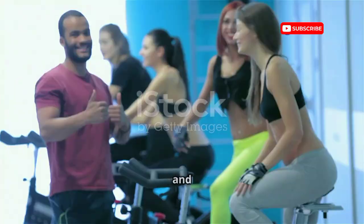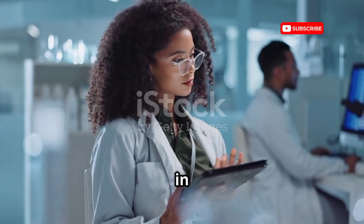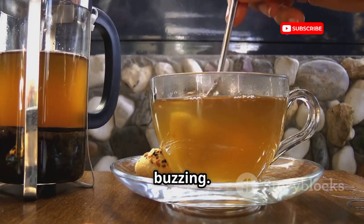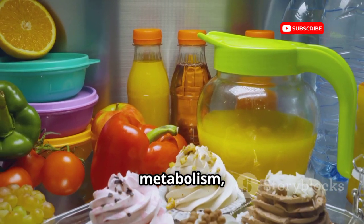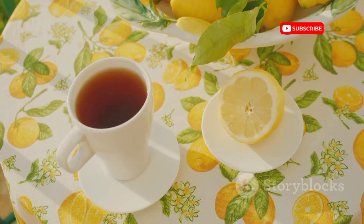We're talking weight loss, and let's be real, who doesn't want to shed a few pounds, feel more energetic, and rock that confidence? Now, I'm a big believer in science-backed solutions, and today, we're diving into a simple 2-ingredient drink that has the internet buzzing. What if I told you this simple concoction could supercharge your metabolism, crush cravings, and melt that stubborn belly fat? Stick around, because number 3 will shock you.